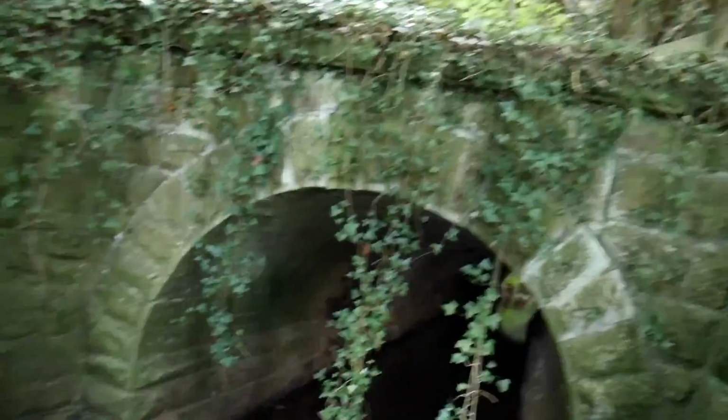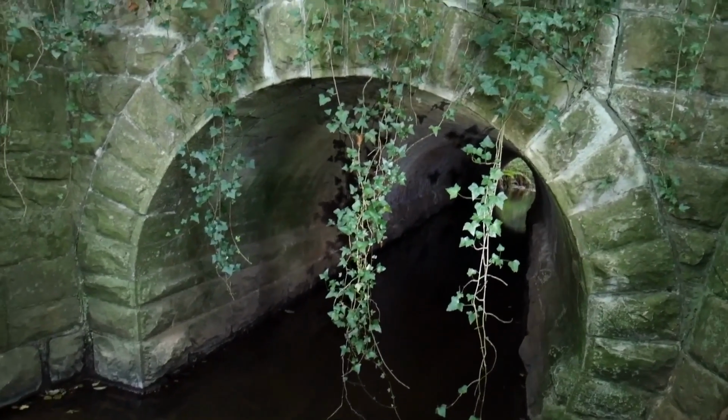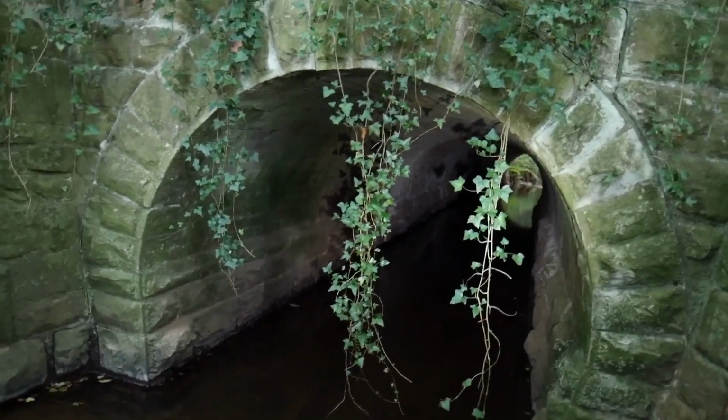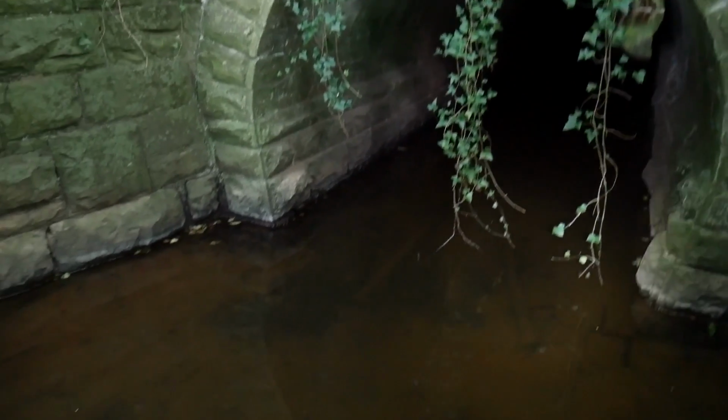I'll show you guys the other side. I've made it to the other side of the embankment, and so the other side of the culvert. It's this way. Just about can see the other side. Okay, that's the other side of the culvert. Amazing, and yet it's still very, very deep in there.